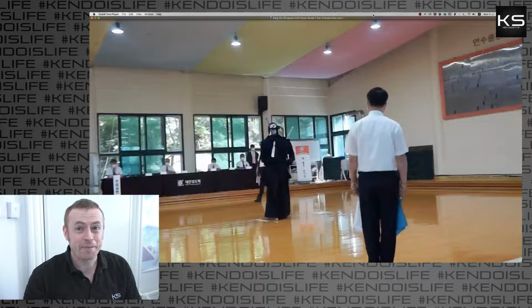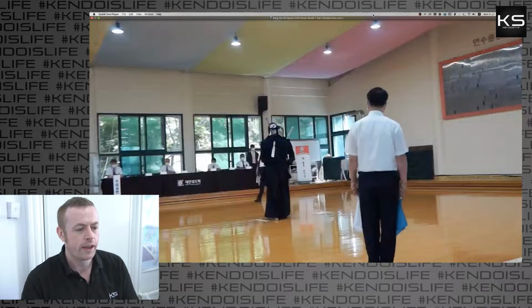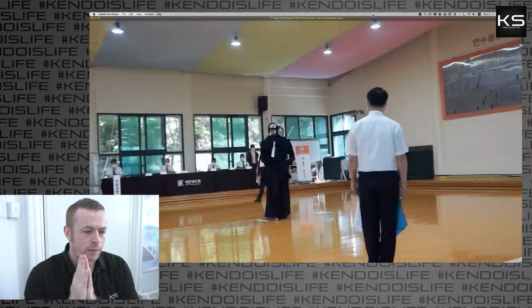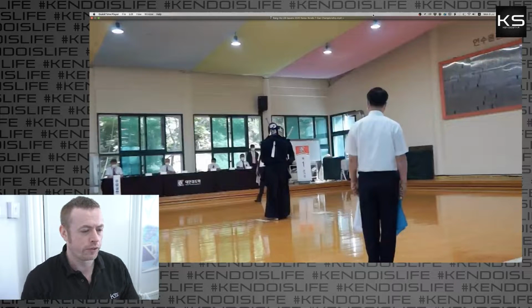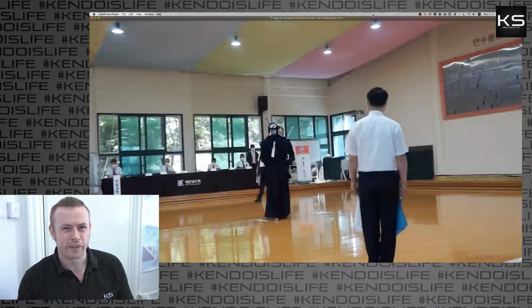So the kanji is the same. And it looks very much the same. I'm not going to get into whether they're the same or different or any of that sort of stuff, to be honest. But we can look at it and relate it very much to Kendo as we know it, from a Kendo as a Japanese art point of view. I don't want to get too much into that, because I'm not interested in it.